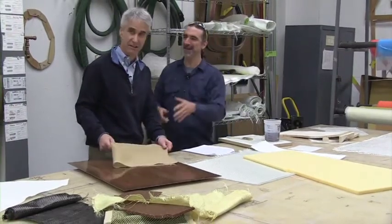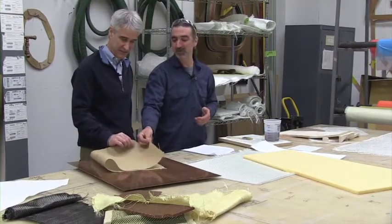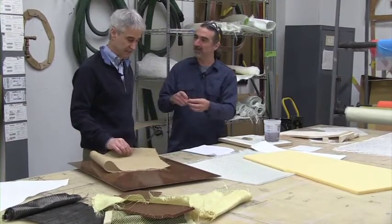What's going on with this? Potato sack. That's what I call it. All right. It's burlap. It's a natural fiber. Yep. Jute, maybe some people know it as that, or sisal rope, the same kind of stuff.